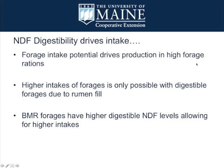And most of our organic dairy farmers are feeding less grain than conventional dairy farmers. They have to maximize that potential in forages. And that higher intake of forage is only possible when you can get it in the cow, get it digested, and out of the cow quickly. And most of the time, rumen fill is what limits a cow's ability to eat forages. So if the forages are highly digestible, they can eat more, and they have a lot more digestible nutrients that they can utilize to make milk.